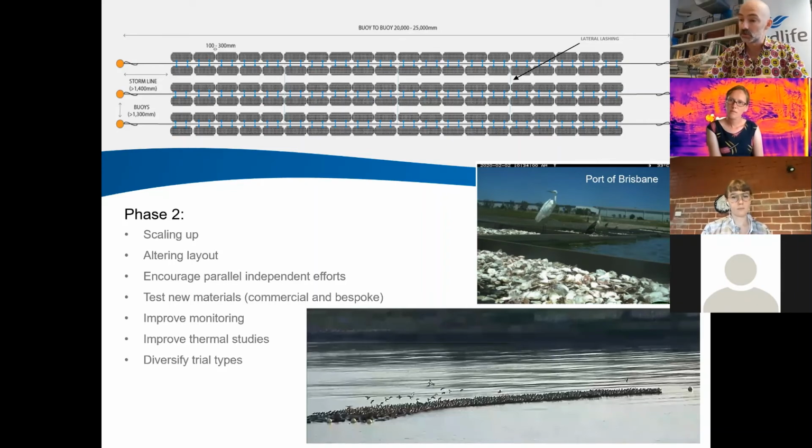Port of Brisbane are an example. They took our idea and tried a different approach to it, using large square tubs filled with oyster shell. From initial results, they got most of the water birds on them, but perhaps that was just because the water wasn't filtrating through quite as much.